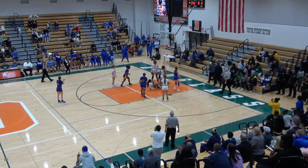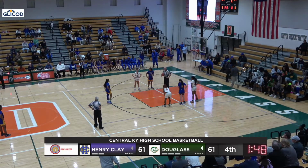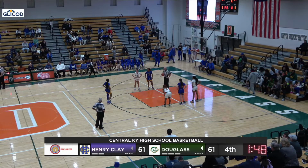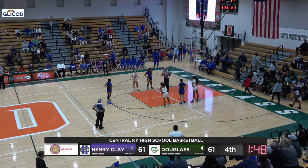Fifth foul as Darrington will foul out. The fifth foul as well on Frederick Douglass this quarter. So 2 free throws the rest of the way for Henry Clay. Again, we have the young 7th grader Wade at the line with 1:48 to go in the contest.